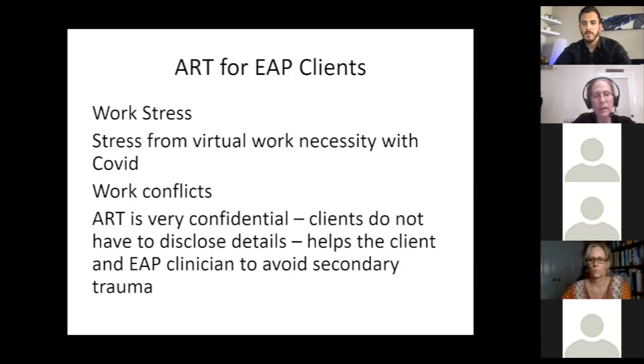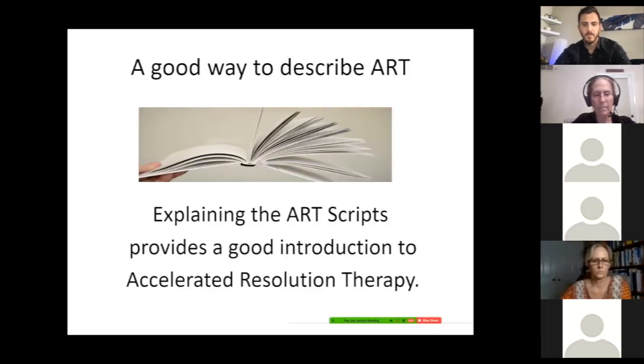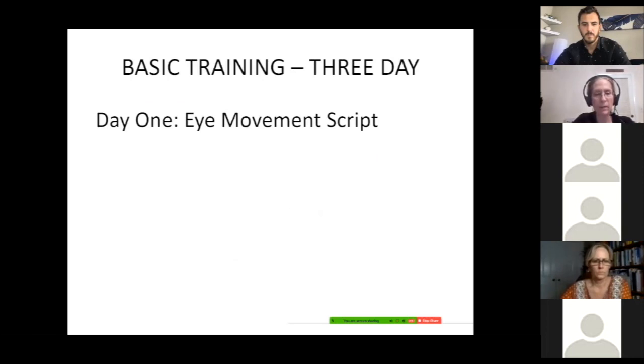And so I talk about an EAP. I've always wanted to have an EAP because this is so quick. I have that slide in there because I've done presentations for EAPs. So I'm very quickly going to talk about art scripts because that helps you understand what's going on when you're learning this. Every level has a unique script, but we have a lot of room for creativity, and it's a good way to explain the therapy.